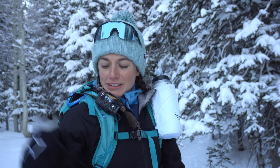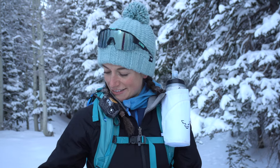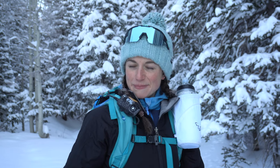Oh, it's colder than they forecasted, but also we're getting some blue skies, which they didn't forecast, so I'll take it. We are the only ones out here, and there's super light powder from yesterday. So hopefully the skiing is as nice as the skin in. It's a little bit chillier, but we've got blue skies, no wind, and good gear. So we're doing all right.